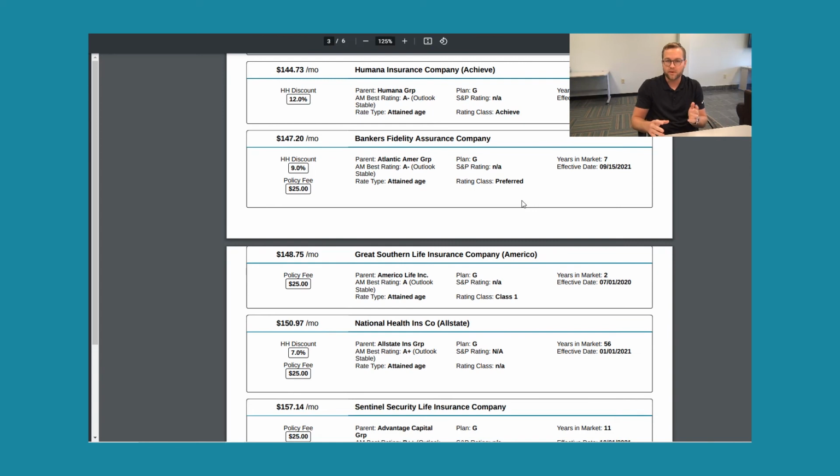These are all great companies, and you'd be surprised. In one area of Ohio, so-and-so carrier could have the most cost-effective premium for the Plan G. In another area, another company could. It depends if you have a household discount or not. If you're a tobacco user, these companies have height and weight adjustments. Some are different. It's really important to work with an agency like us. So that's the value prop. Let us do the work for you. We have access to this stuff. We're pros. We're all AHIP certified.